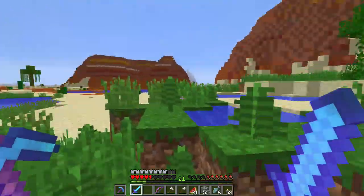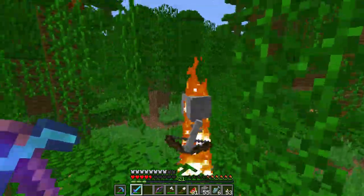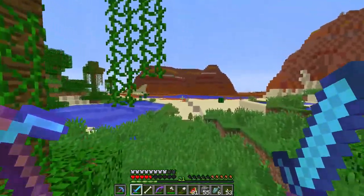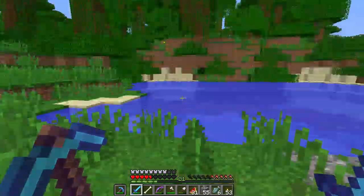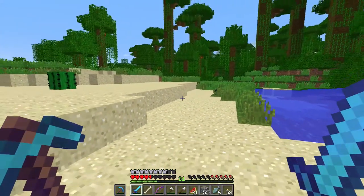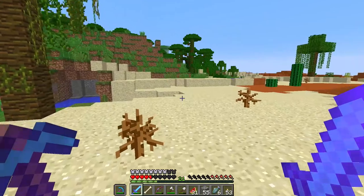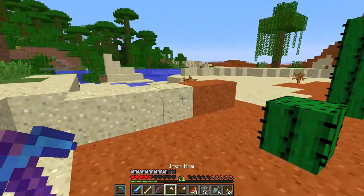Ow, Skellington. Protect the cat. Not what a loser. Alright, he's dead. Let's just walk over here now. Come on, Temmie? No, not Temmie. Those of you who have played Undertale, no Temmie. Or Tammy, or whatever her name is pronounced as.